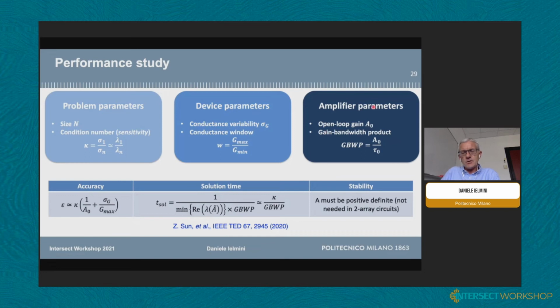And finally, the circuit or the architecture, the amplifier in particular, you have to take care of the gain. The open loop gain should be as large as possible to minimize the error. And also the gain bandwidth product should be large so that you can speed up the throughput of your computation as much as possible. And in particular, I just want to show you how the condition number is really important.